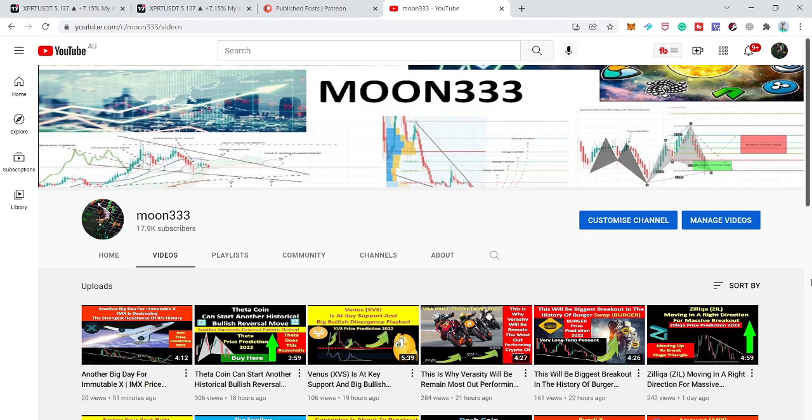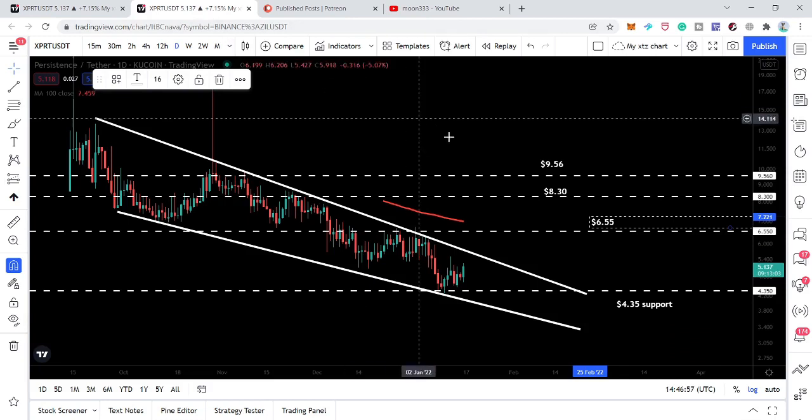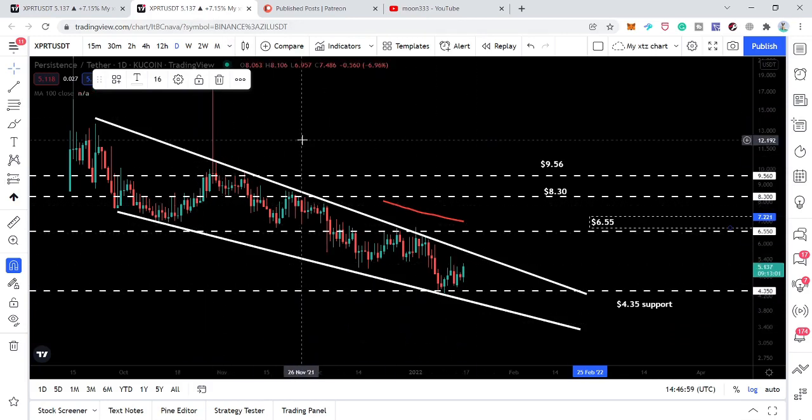Persistence has broken out of a very significant resistance of a symmetrical triangle on the daily time frame, and now it is going to break out of another resistance of a very big wedge as well. And in today's video, we will discuss the target for this move.